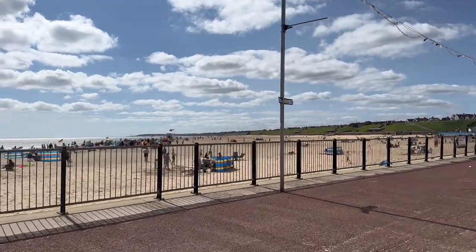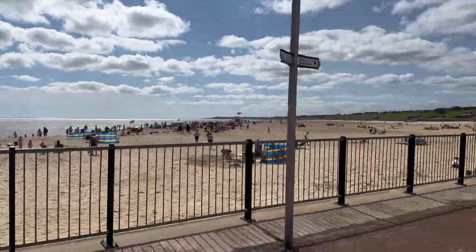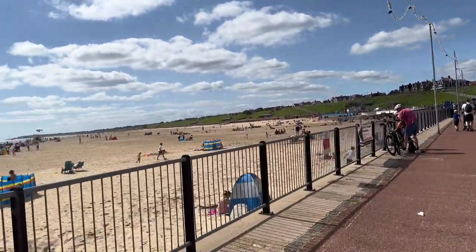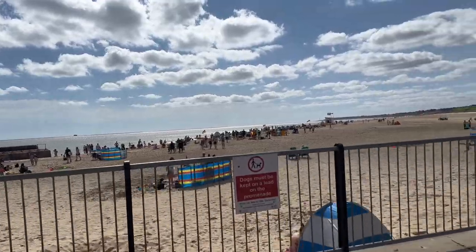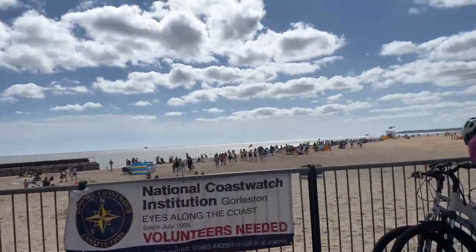So we've come down to Gorleston. Never been here before, either of us. Really nice beach. Nice cafes and little bars about. Look at that beach, Harrison. How nice does that look? Looks good, doesn't it? It does look like an American beach.